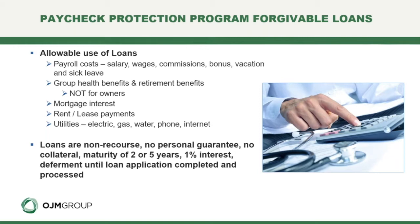Mortgage interest payments are an eligible use of the loan, as are rent or lease payments on both real and personal property, and utilities payments. And those utilities include electric, gas, water, telephone, and internet. So any of those categories of costs are allowable uses of your loan proceeds.